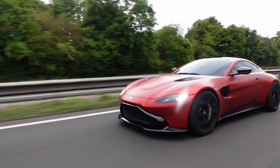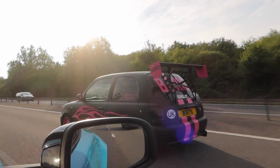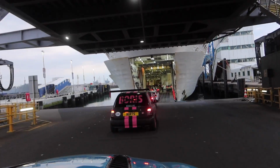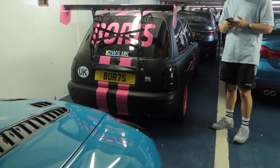We could now hit the road for the first time, bound for Portsmouth on the south coast. We soon arrived in Portsmouth, and after getting through security, we could board the 24-hour ferry to Saint-Malo in France.